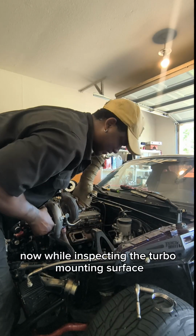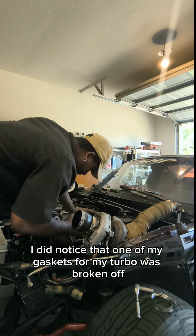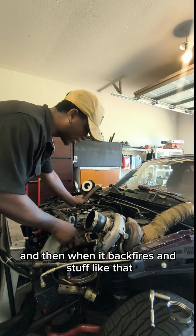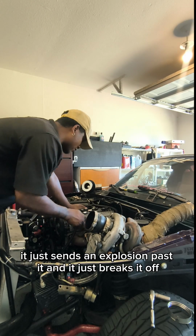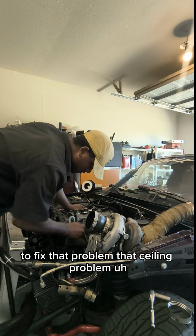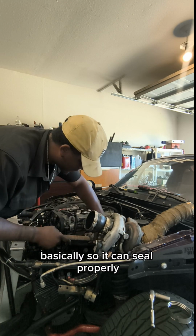turbo off. Now, while inspecting the turbo mounting surface, I did notice that one of my gaskets for my turbo was broken off. This most likely happened because the bolts got loose, and when it backfires, it sends an explosion past it and just breaks it off. So I'm definitely gonna have to get another one to fix that sealing problem. What you see me doing right here is just cleaning the surface, getting it ready for another gasket so it can seal properly.